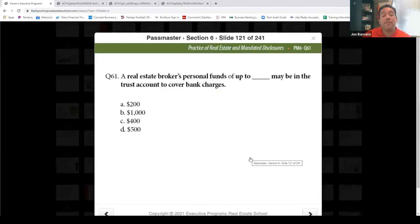A real estate broker's personal funds of up to blank may be in the trust account to cover bank charges.